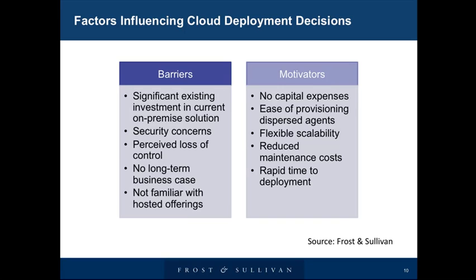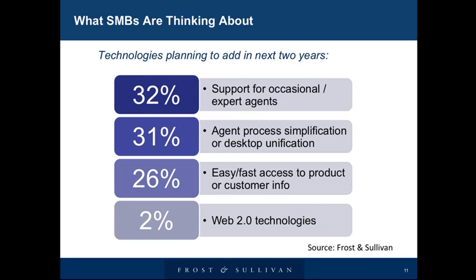Next slide. Kinds of things that SMBs are interested in doing tells us a lot about the potential to transfer a lot of service delivery to the cloud. The items that bubble to the top of their planning lists are precisely the elements that cloud-based service does well. Support for occasional and expert agents.